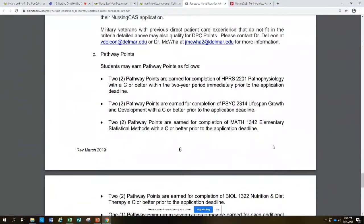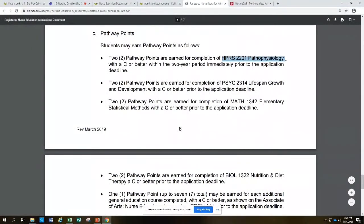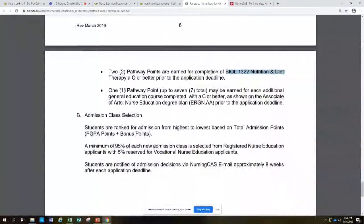A quick run through here: there are 4 classes that are worth 2 bonus points. Pathophysiology, a new course taught by our nurse education staff. Lifespan growth and development. Statistics, remember our degree plan calls for statistics, not college algebra. Diet and nutrition. And remember, these are the courses off of the Associate of Arts degree plan. Pretty much all of the other courses on the AA degree plan fall under the 1-point category. These are going to be like the 2 history classes, history 1 and 2, the 2 government classes, American and Texas government, and creative arts, I believe. Those fall in the 1-point category.